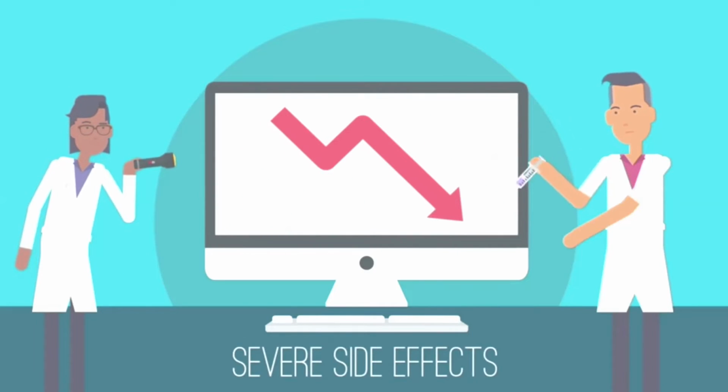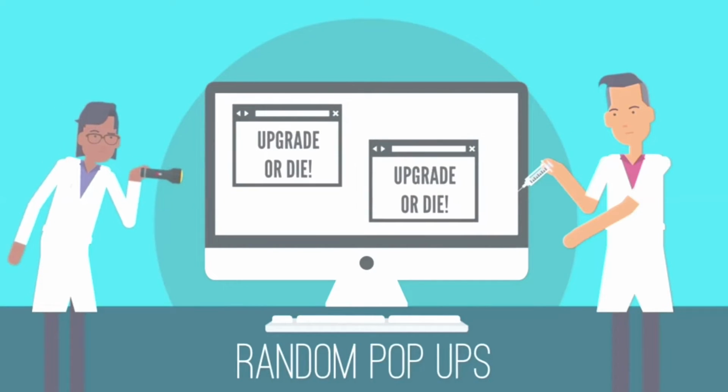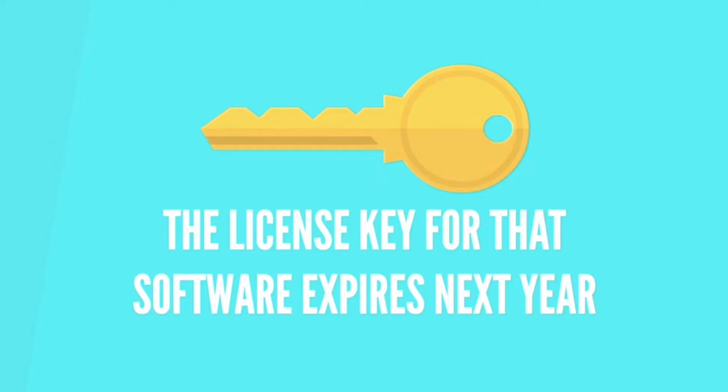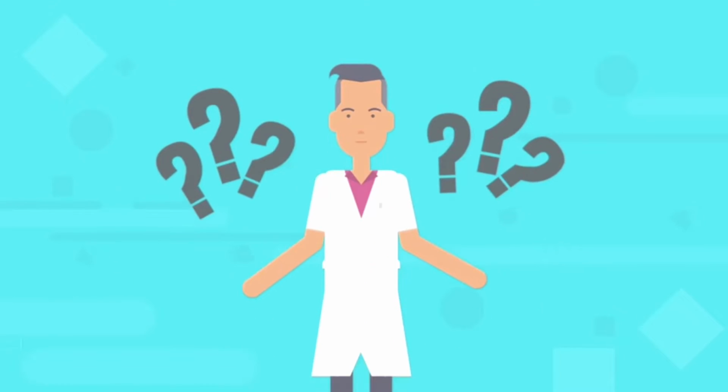We gave him the usual name brand software, but he's experiencing severe side effects, like low CPU and random pop-ups too, saying upgrade or die. At least the license key for that software expires next year. What do you recommend for Delaney?